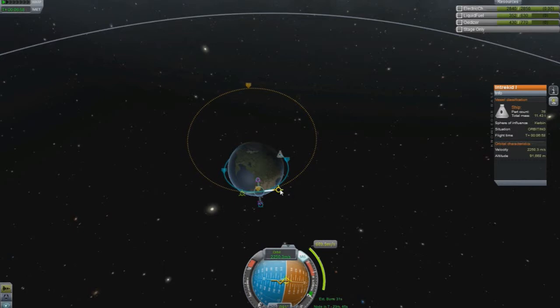And at that point, if we only go a little bit faster, it makes a significant difference. There we go, 3.3 million meters. Speed up by 1 or 2 meters a second. There we go. A little bit more.